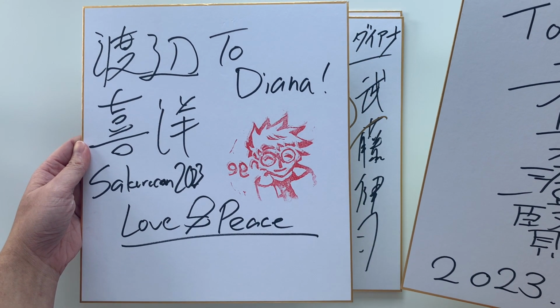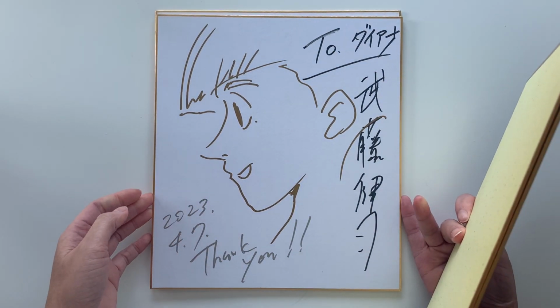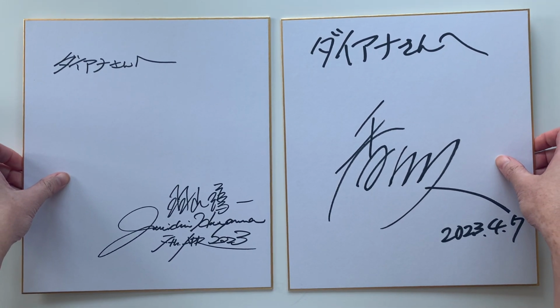So yeah, these are their autographs as well. But yeah, very happy to have this. So here are the last two autographs I got.